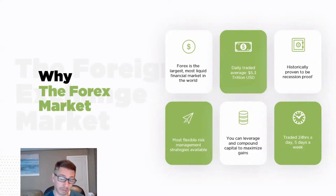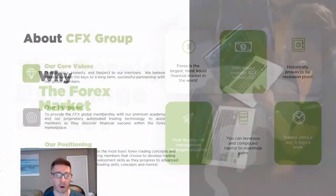You also have the ability to leverage and compound, and this is a 5-day per week market, not 7 days per week as with arbitrage or cryptocurrency trading or e-commerce. 5 days a week, Mondays to Fridays, weekends are off.